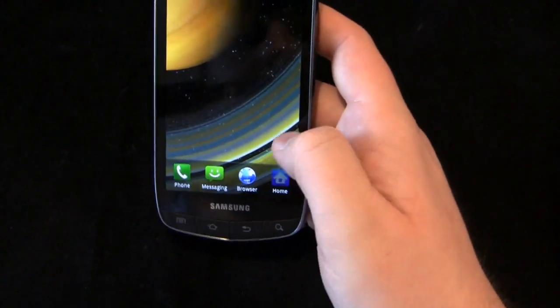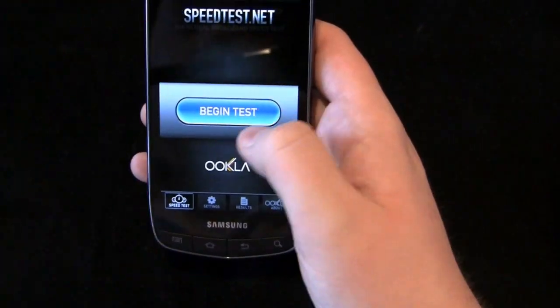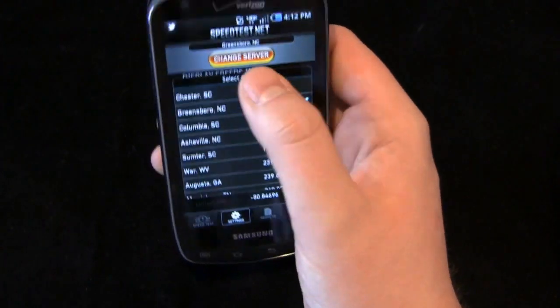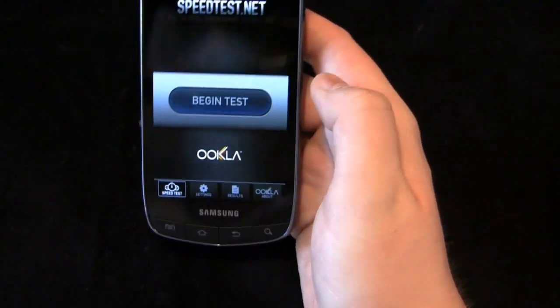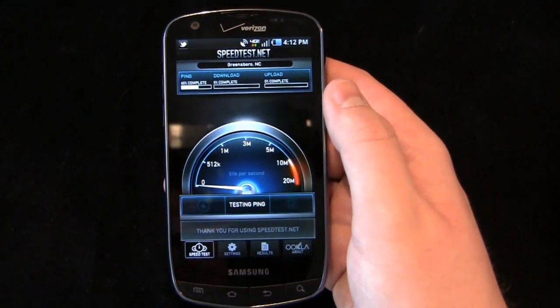Let's jump off of mobile hotspot, see if that helps. And it's finding closest server. No, it's not Chester, South Carolina, it's Greensboro. And begin test. Actually, Chester probably is closer, but I just don't want to use that server.